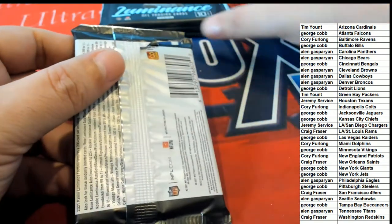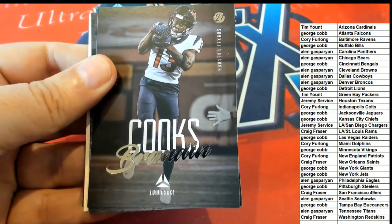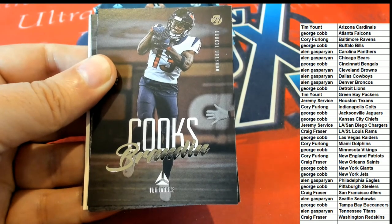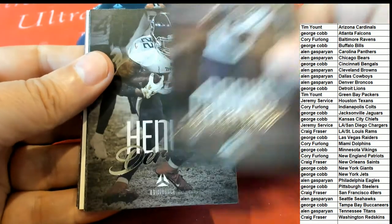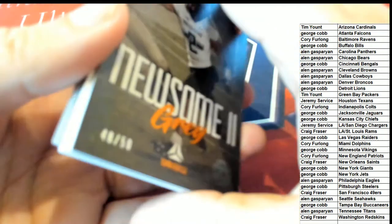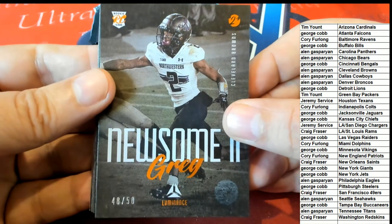Here we go. All right, so there are no trades. It is time to rip. We're looking for big hits coming up in Luminance. And we're starting things off with a Brandon Cooks. Derrick Henry, a Cooper Kupp. All right, a Newsom Gray, 48/50. Nice Newsom Gray for the Cleveland Browns.